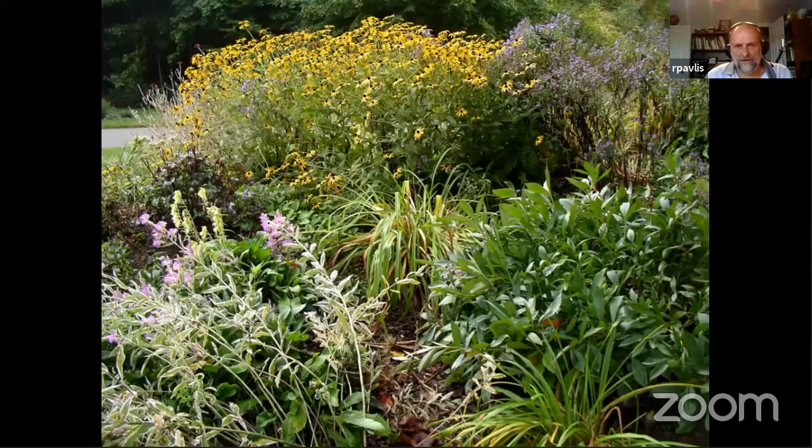So this is my garden. It's obviously fall. I mean, it looks pretty. It's nothing unusual there, but it's nothing special. I mean, you can go online and see a million pictures like this. There's nothing to really attract you to this garden, but there's also nothing special in the picture. These are nice plants, but they're not that spectacular.